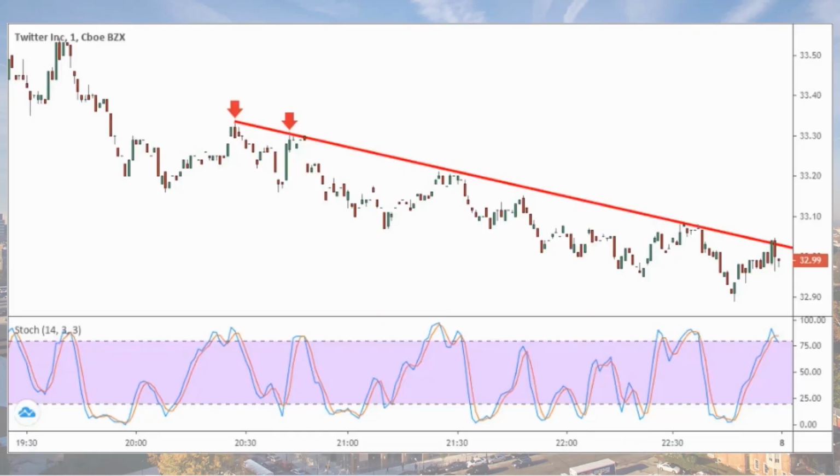So we want to start with a trend line. To draw a trend line, we need at least 2 points of connection. In this example, we have 2 lower highs as our points of connection. This indicates we're in a downtrend, so we want to sell rallies into this trend line.